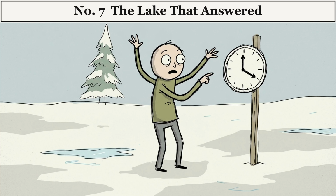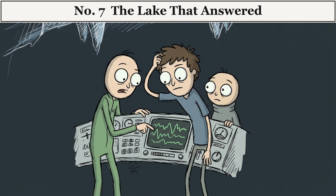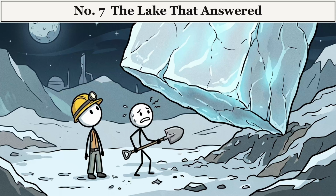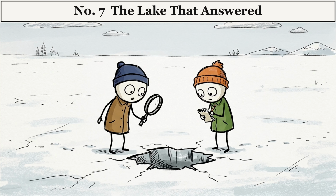Number 7. The lake that answered. At 5 a.m. on January 28, 2013, a drill team on the Whillans Ice Stream watched instruments twitch in the dark and realized they had just touched water no human had ever sampled directly. Above them sat about 800 meters of West Antarctic ice. Below them was a lake they had spent years trying not to ruin. The buried lake proved the darkness was not empty.